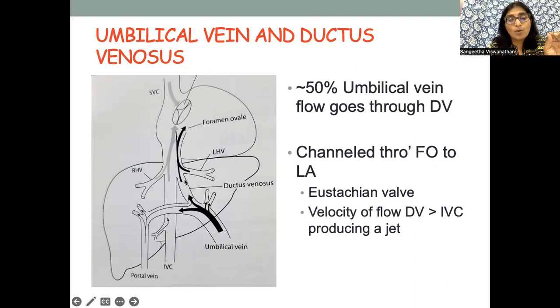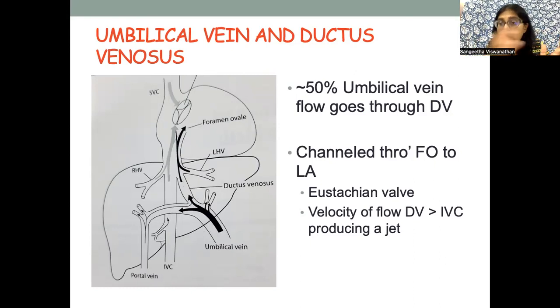The ductus venosus goes and joins the IVC, enters the right atrium, and is channeled through the foramen ovale into the left atrium. The umbilical vein also continues onward to partly supply the right lobe of the liver. So the umbilical vein gives off some branches to the left lobe of the liver, then gives off the ductus venosus, and then also somewhat supplies the right lobe of the liver. At least 50% of the umbilical venous flow passes through the ductus venosus and contributes to fetal circulation. This percentage of flow is highly variable in fetuses. There is a wide range on fetal MR when this has been studied, between 20% and 90%.